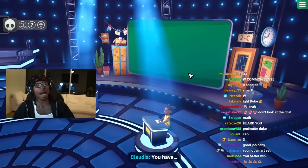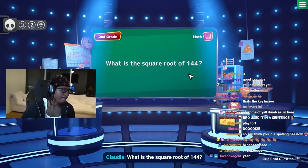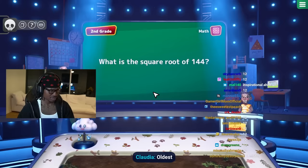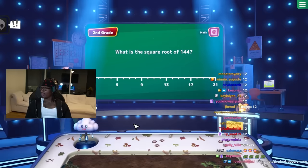I'ma always choose math. In this counting question, choose math. What is the square root of 144? 12. Come on, man. That ain't no second grade math. Oldest sibling, please. That ain't no second grade math.